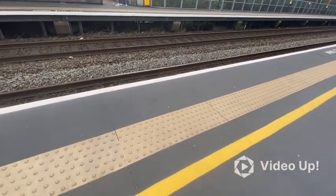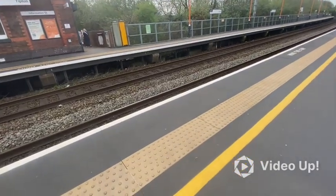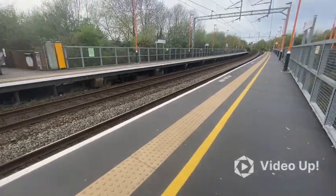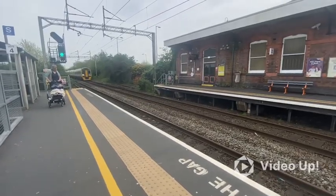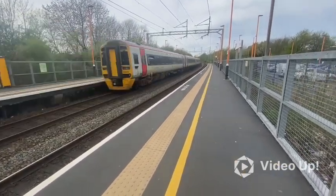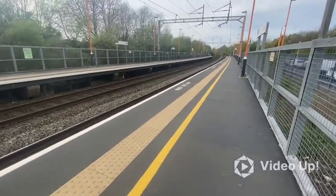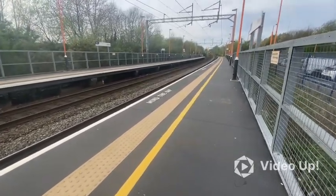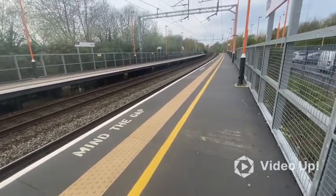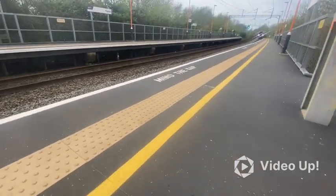Now let's have a look at real-time trains, see what fast services we have due to pass through. As a station, it's not a station without its fast express services. That is a Transport for Wales service from Birmingham International to Holyhead. Passing through now is a West Midlands Railway service to Birmingham New Street from Shrewsbury.